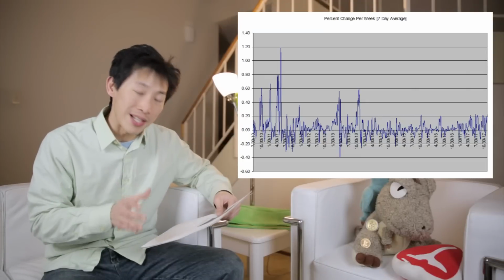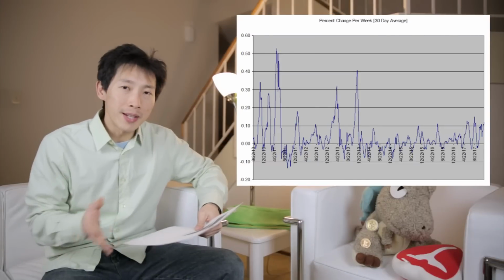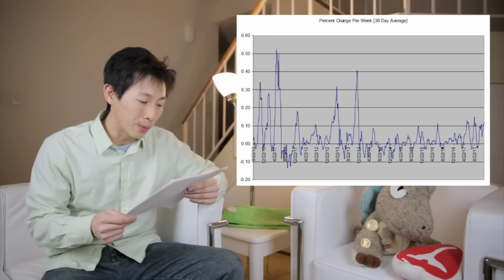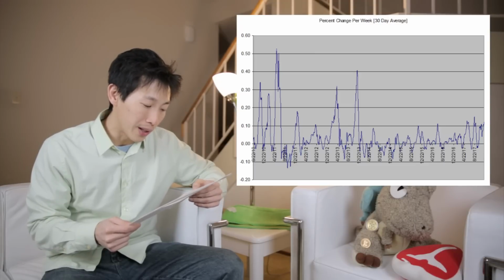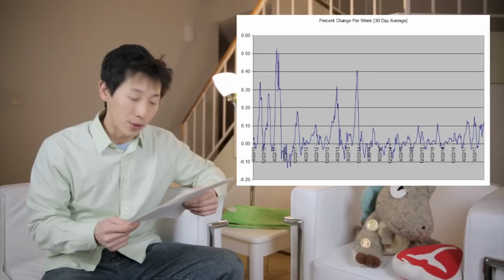Finally, I'm looking at the price gain every single week, using a 30-day moving average here. What you can see in the first year of trading are very high spikes where it goes up to like 0.3, which is a 30% gain per week, averaged over 30 days. The second, much larger spike over here is a 50% gain per week, averaged over 30 days.